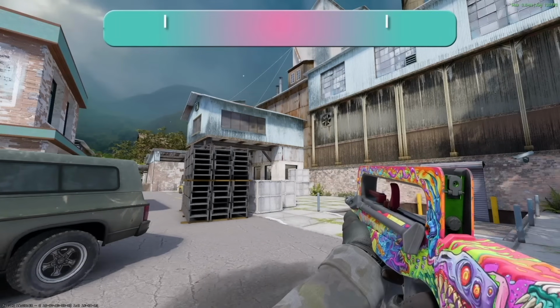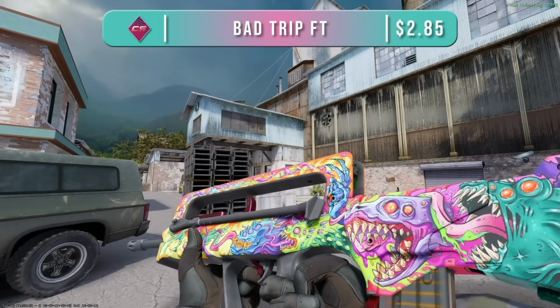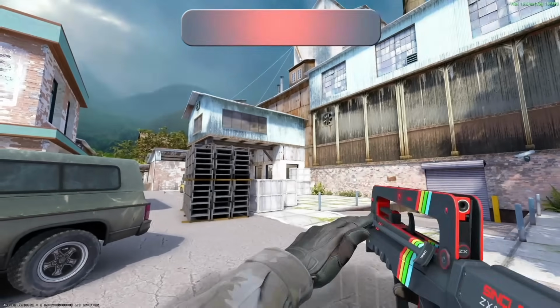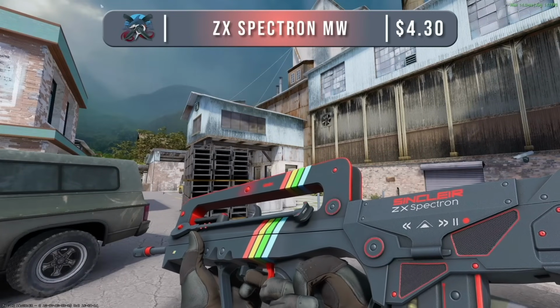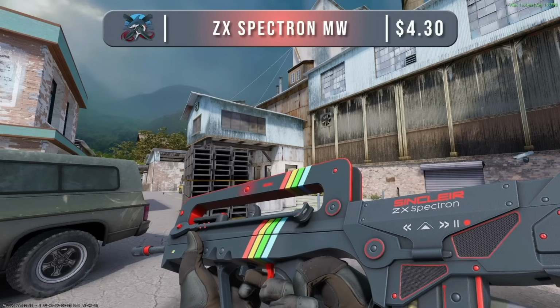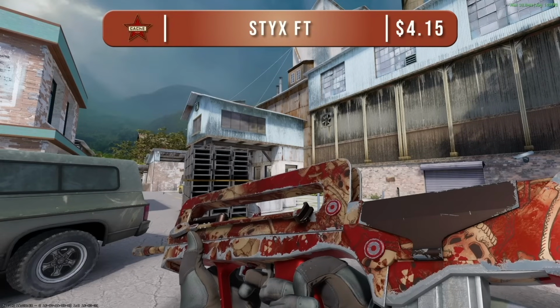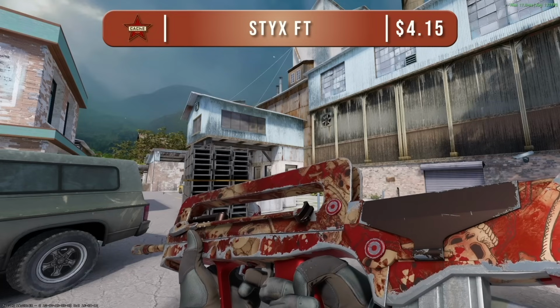For the FAMAS, I picked the Bad Trip and field tested. This is very similar to the MP9 Food Chain, extremely colorful, extremely detailed, and very cheap. You could also pick up the ZX Spectron in Minimal Wear, which is a much cleaner FAMAS skin. It's mainly black with some red accents and a little bit of extra color splashed in there. You could also pick up the field tested FAMAS Sticks. This is mainly red with skulls on it, but because it's field tested, it is pretty scratched up.